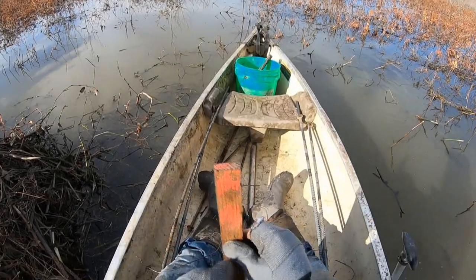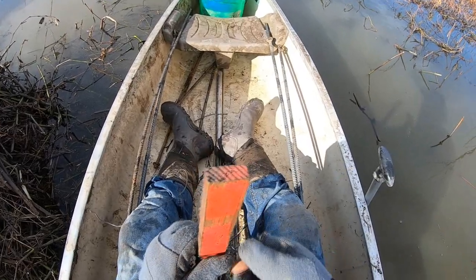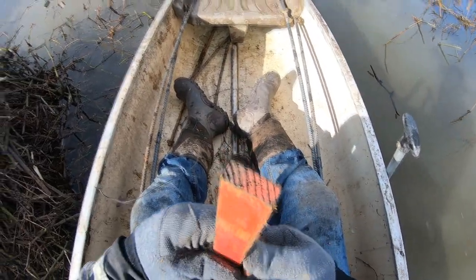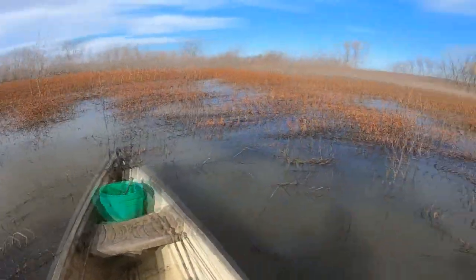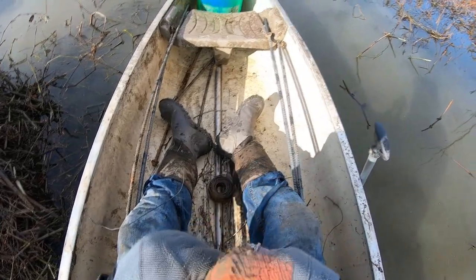Well, I found a good spot to start here, and then I realized I forgot my wire cutters, because I thought I had everything, but I didn't. Well, that'll slow me down a little bit. But I found some huts right here in this vegetation, so give it a shot.